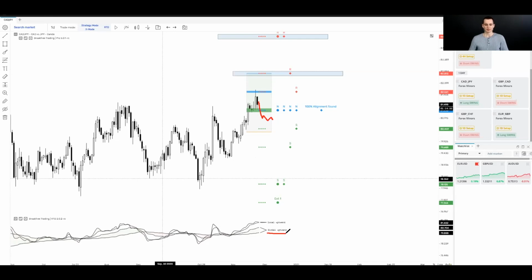If global is still up, there's nothing for you to do. Just keep the trade. Just because it went below the level doesn't mean it'll go to stop loss. I mean, it can, but it doesn't mean that. It can hover around here and then shoot back up. So just because you're in drawdown doesn't mean it's a bad trade. Doesn't mean you're going to be in a loser. It just means the trade needs a little more time to play out.